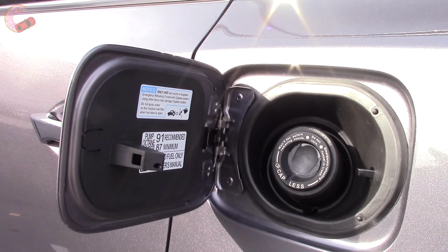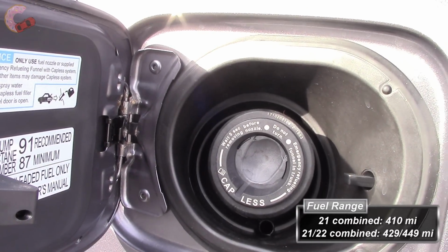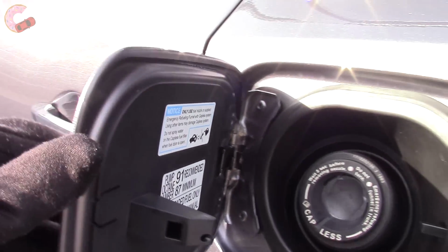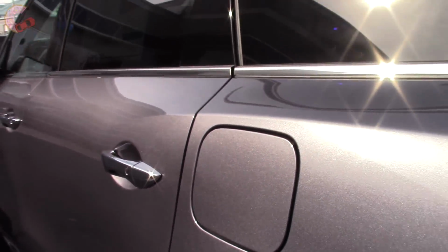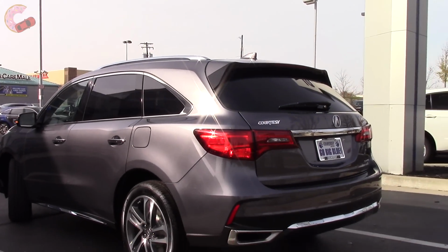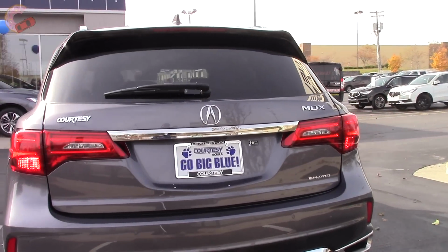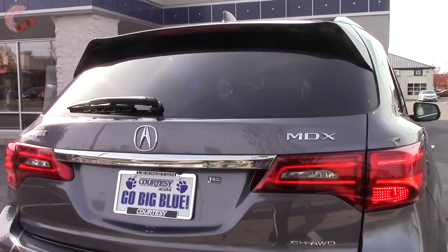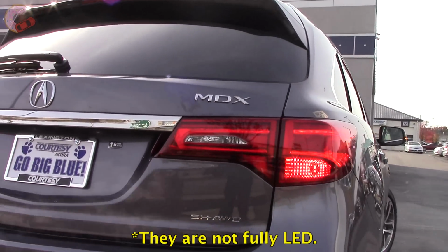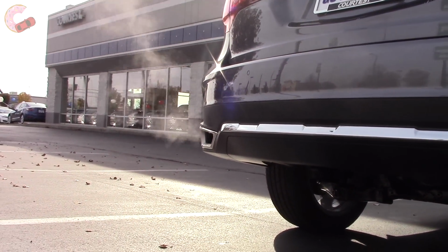Every MDX comes with a 19.5-gallon fuel tank. Depending on how it is equipped, it either gets 21, 22, or 23 miles per gallon combined. Acura recommends premium fuel, but it's not required. Looking at the rear of the MDX, it continues on unaltered. These premium-looking taillights also carry forward. They are fully LED. And down below, you have the integrated dual exhausts that were added last year.